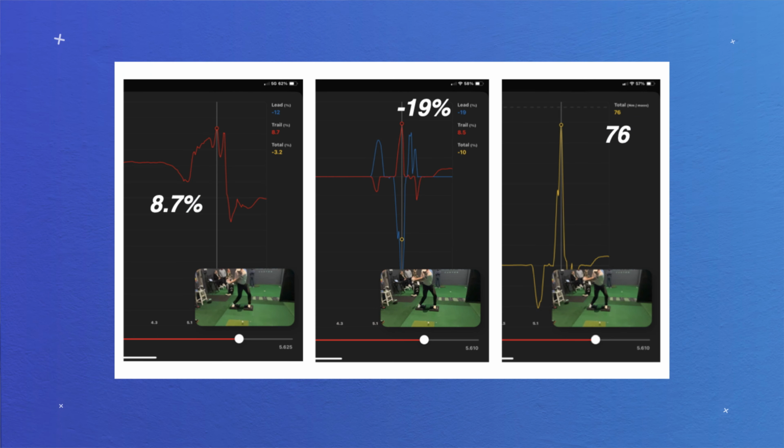How do these numbers look for those of you guys that are pretty familiar here with ground reaction force? We have 8.7% of body weight in lateral force, or that's AP force. I have that highlighted, the lead leg at negative 19% of body weight, or 76% rotational torque. Those good? So this is a kid that needs speed. He's at 170 ball speed or so playing in college.